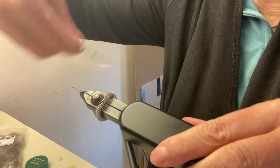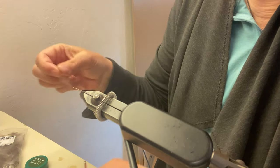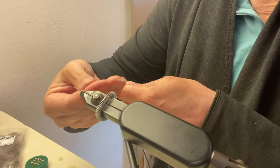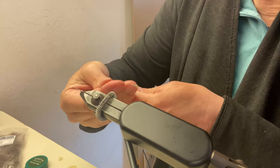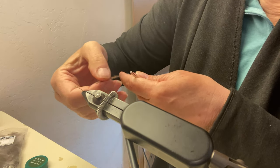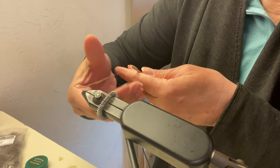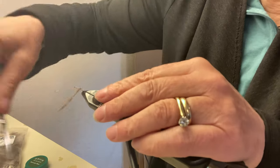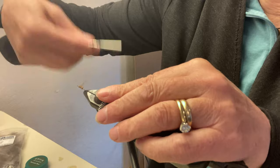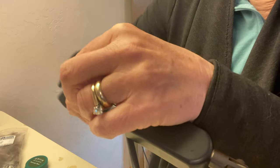Gonna use a gray dubbing. I'm not gonna put on microfibets like Tim does, just because I'm lazy. I do think it works better, but I'm not sure it really matters. Sometimes the simplest of flies work the best. Just like, you know, an apple pie recipe. Apples, sugar, cinnamon, pie crust, done. Pretty darn good. Anyways, so a little bit of dubbing.